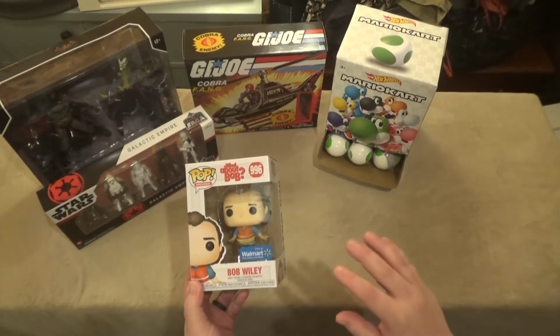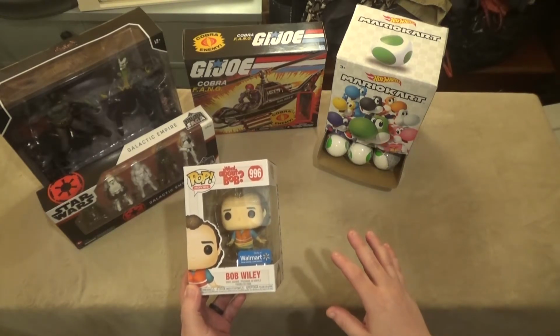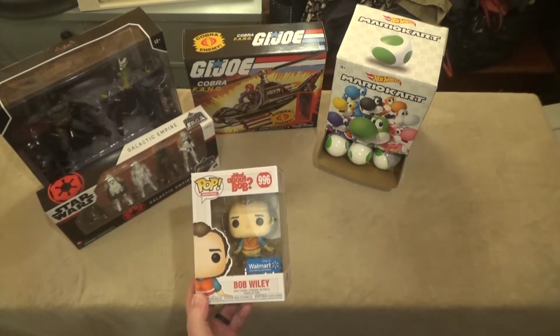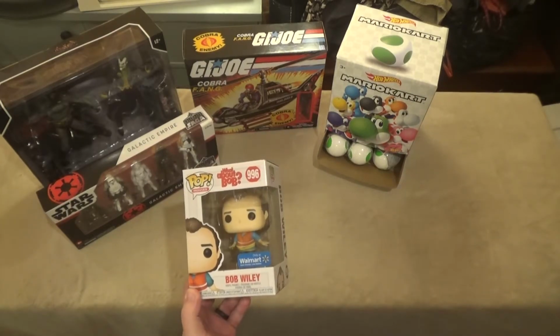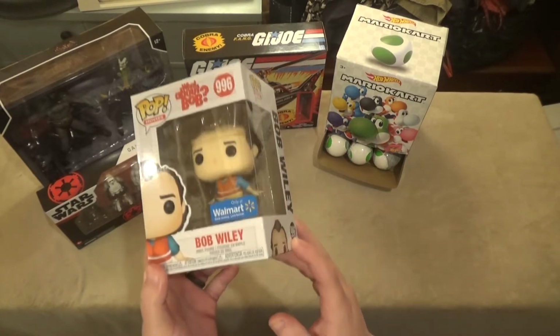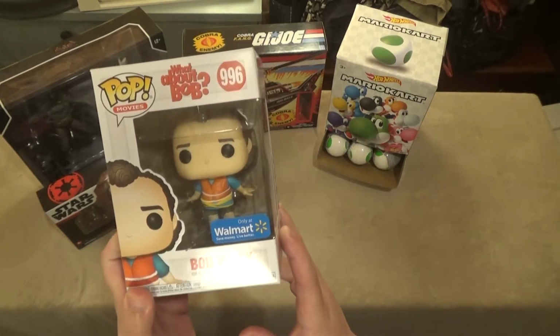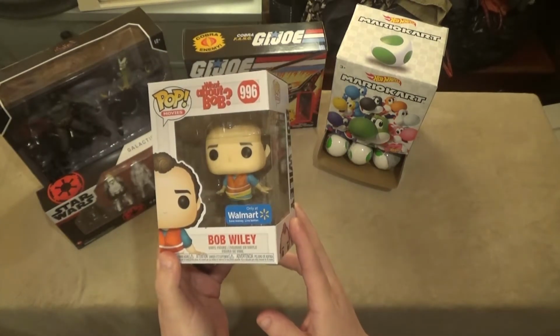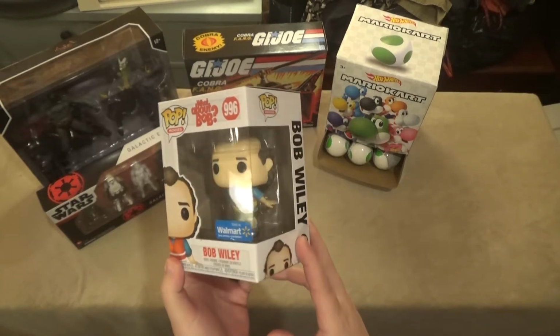And I've seen a lot of different figures that I was like, oh man, that'd be really cool to see that action figure in something other than a Funko Pop. But when I saw this Bob Wiley, where he's got the rope where he's presumably tied to the mast, and he's got his hands flung out like he's flying, and he's screaming, he's sailing.